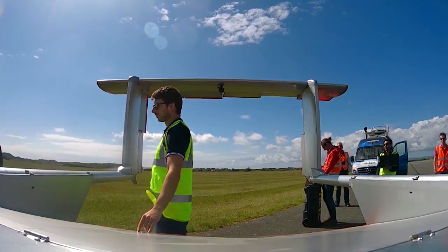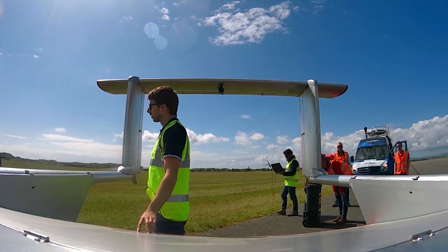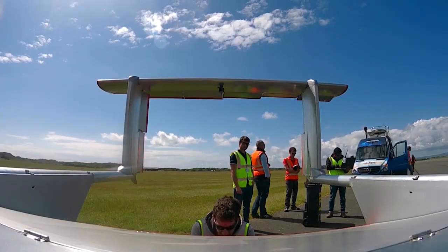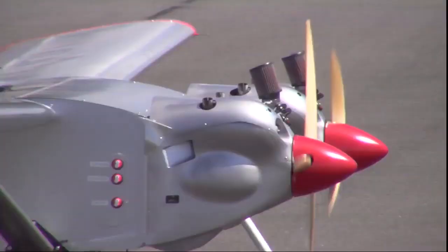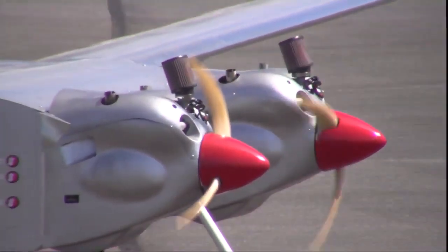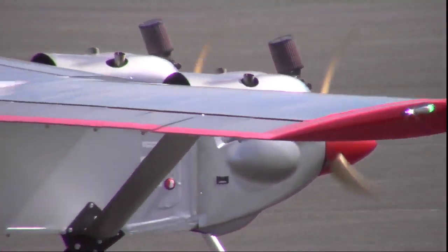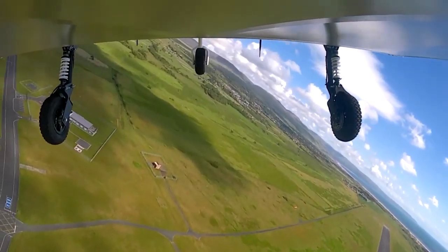So each test flight starts with a pre-flight inspection. We will crawl over the aircraft with checklists, check every nut and bolt, make sure everything's as it should be before we begin our operations. We then have a plan of what we're going to execute. So we usually have about half a dozen things that we want to check. These are usually electronic improvements that we've made to the aircraft, or even structural improvements that we want to test, engine improvements particularly, and we'll start working through that list one by one.